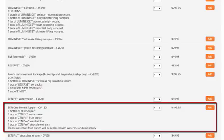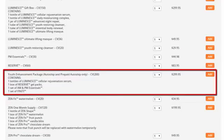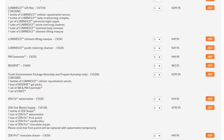The same thing down here at the bottom for the Zen package deal. If you bought all those items separately, they'd be $209.75. So that's a better deal as well. And the killer deal is right here in the middle, the Youth Enhancement package. If you were to buy those items individually, their total cost is $437.80. So that package is a particularly marvelous savings for you if you want to get those products.